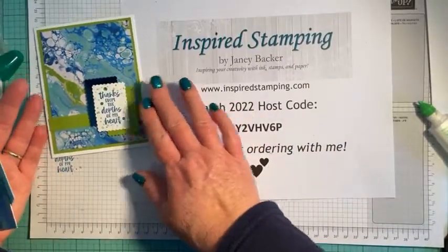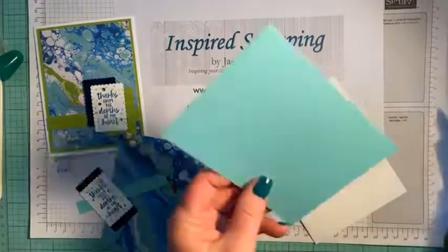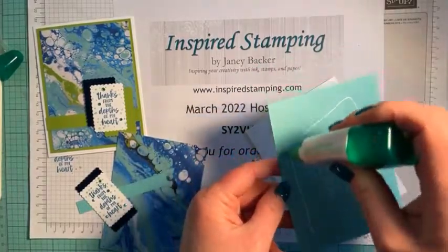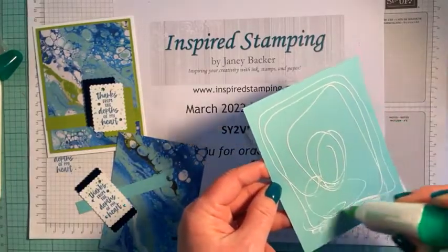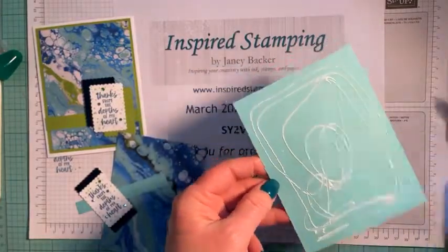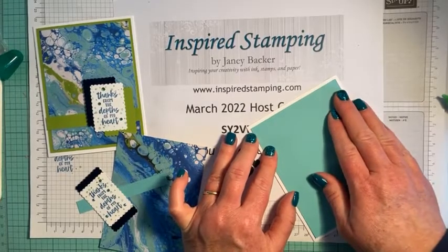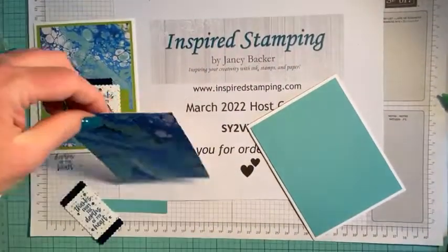Okay, so now we're going to do our Coastal Cabana card. Put Granny Apple Green on the side here. I didn't punch anything out of this one. Sometimes I'll punch shapes out of my layers and put them in a little pocket on the side to use another day on another project. And sometimes I just don't bother. Okay, press it into place, shake the whole table.